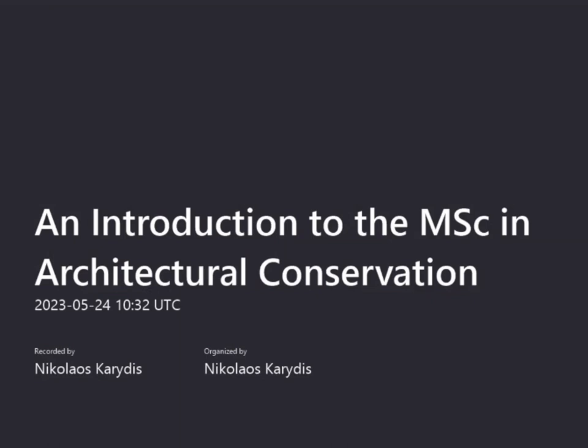Bernard Feilden's Conservation of Historic Buildings is also a very good textbook that shows you the various aspects of conservation. Giorgio Croci's book on structural conservation helps you understand the structural aspect of it. But the best preparation, really, apart from reading a little bit about it, is going out there and engaging with architectural history and heritage and visiting buildings.